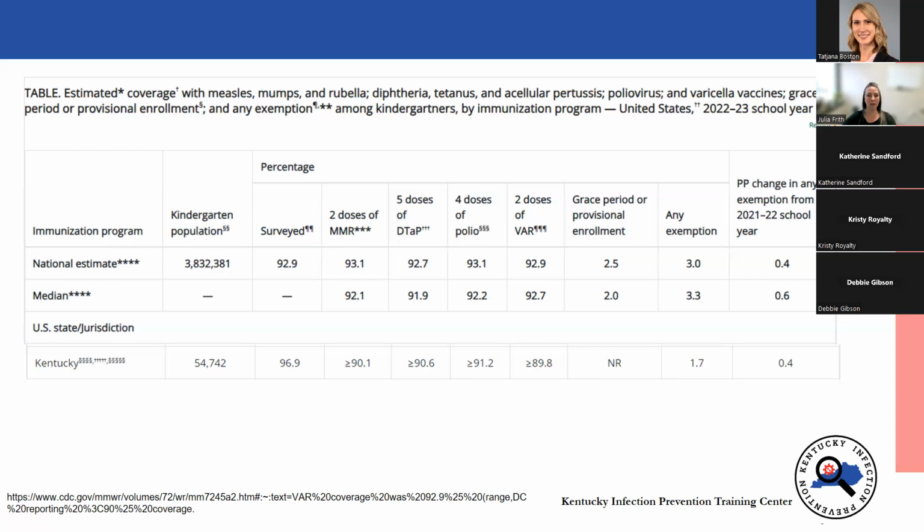And so when you look at the state of Kentucky, while we are at a 1.7 exemption rate, that is still a large percent of the individuals that are in our schools, and we are at an 89.8 percent of those individuals that have received their 2 doses of varicella vaccine, indicating there is a discrepancy between the exemption and the ones that are not up to date.